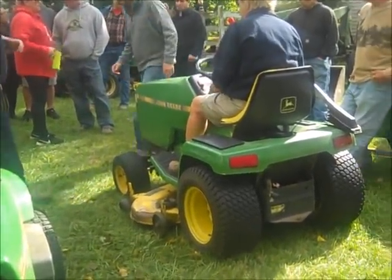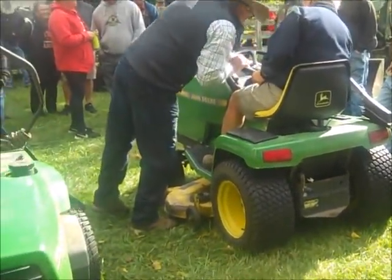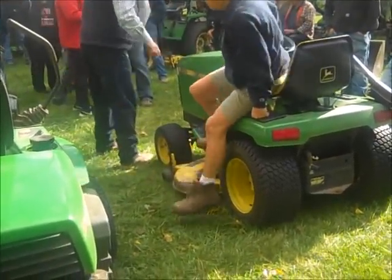All right, John Deere 265. Is there an hours meter? You can't read the hours. Hours unknown, Mary, if you'll write that on there. All right, John Deere 265 right here.